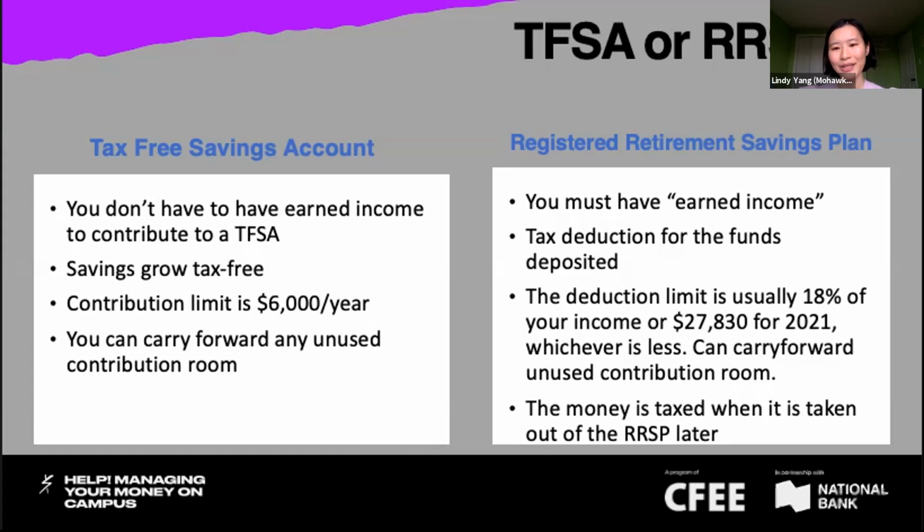Tax-free savings accounts also have very few withdrawal rules associated with them. You're free to withdraw at any time without penalty, but there are government-mandated limits on how much you can contribute every year. The maximum you're allowed to put into a tax-free savings account each year is known as the contribution limit. For 2021, it's $6,000. Additionally, you can also carry forward any unused contribution room for future years.